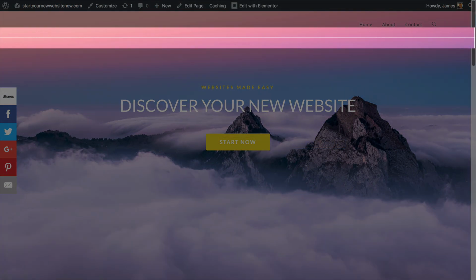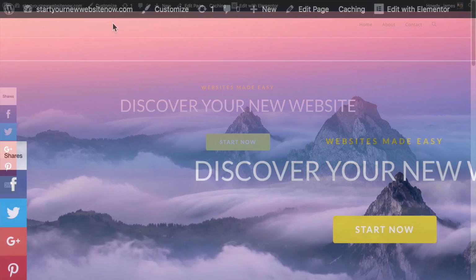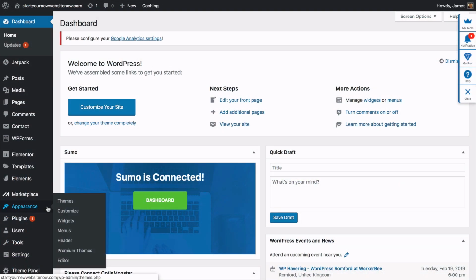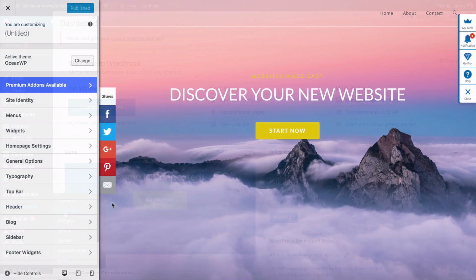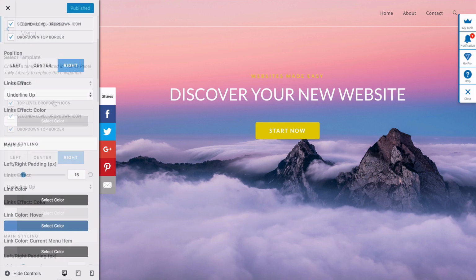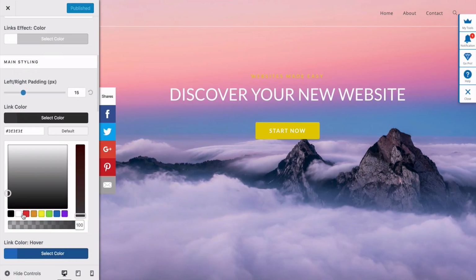Now, as you can see, I've got this white line underneath mine, and the text isn't white. Now, I don't want it to look like this. So I could go back to Dashboard, go to Appearance and Customize, then go to Header and Menu, scroll down and find Link Color, and change this to white or any color that you want.